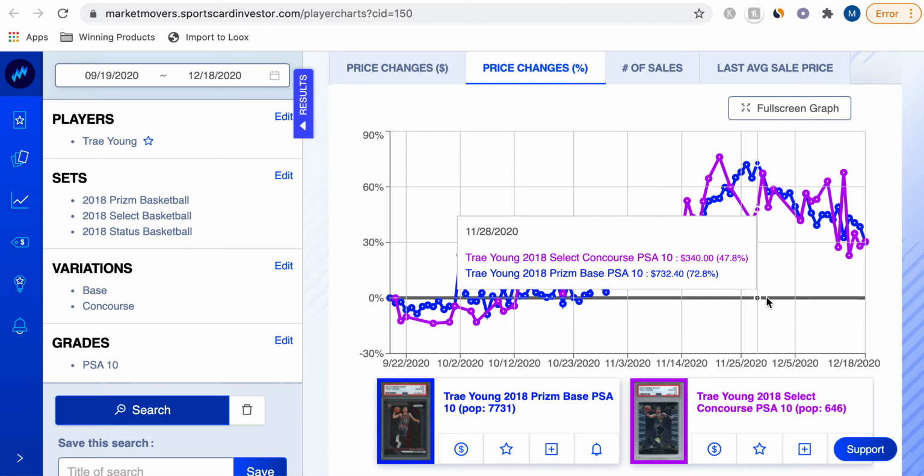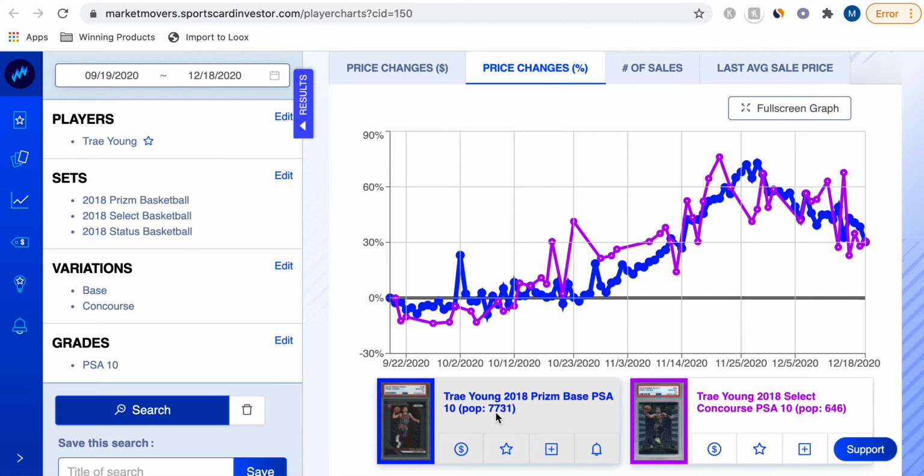I pulled up his Prism and his Status card here. You may not know Status, but no big deal. That didn't actually come up on this chart. But anyways, we're looking at the Prism in the Select Concourse. In the PSA 10, it tells you the pop count, 7,700 for the Prism, which is half of Luka, and 646 for the Select. I really like Select because the pop count is so low, and the popularity of Select in the market is rising faster than any other product.